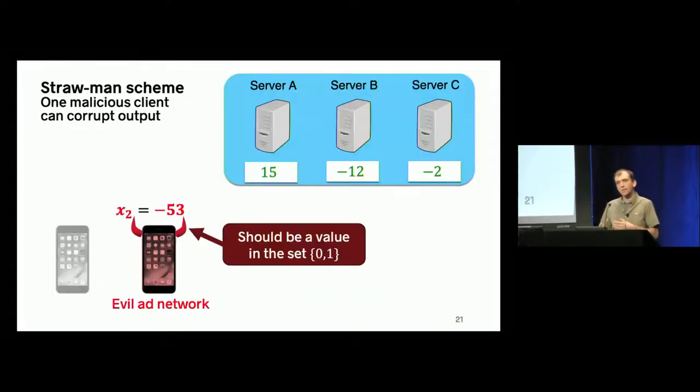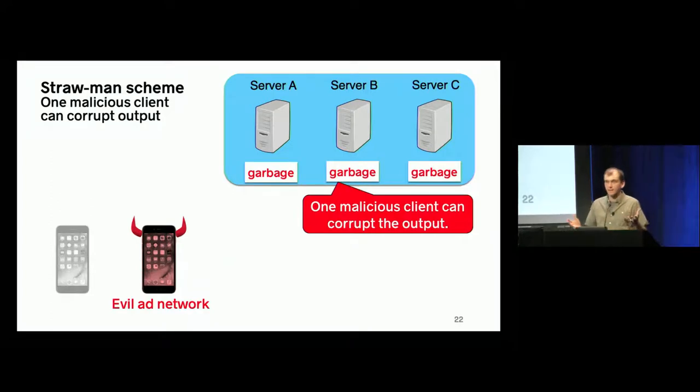To see what I mean, you can imagine that there's some evil ad network out there that's out to corrupt the statistics that Mozilla is collecting on this tracking protection feature. So instead of sending a share of a 0 or a 1 value, this evil ad network can send a share of a large value or a small value or a negative value, and the servers won't notice that this attack is in progress. The privacy of the secret sharing scheme prevents the servers from learning that this has happened, and at the end of the day, they'll get garbage data.